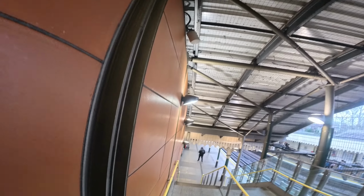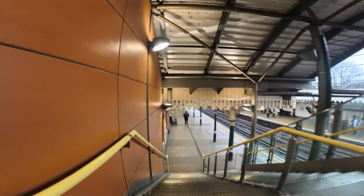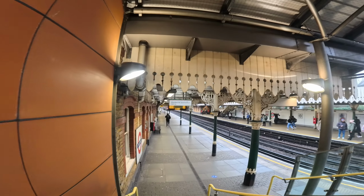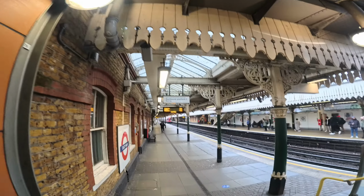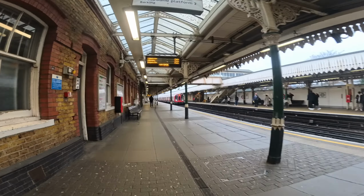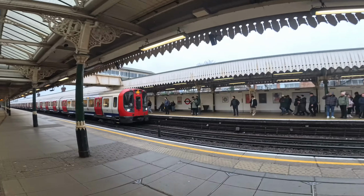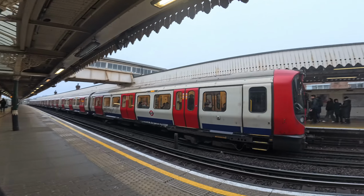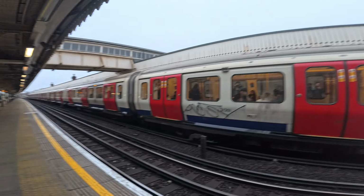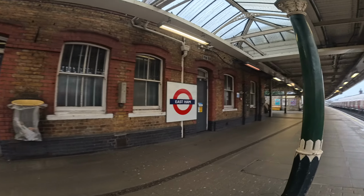I came here to get some stuff. I'm gonna get the train, go home, and have something to eat. I'm still hungry. The time is 2:13 and 54 seconds. The train comes in 2 minutes to Upminster. So this train goes to Richmond, District Line. As you can see, this is the station in East Ham.